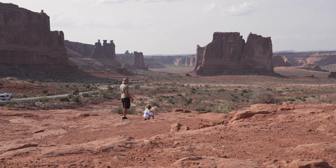So spectacular. I love this planet. So many beautiful things to see. If you're driving across the country, you're missing out if you don't stop here.